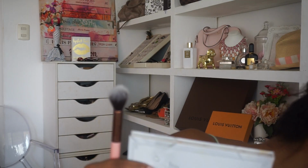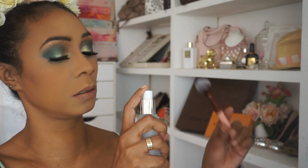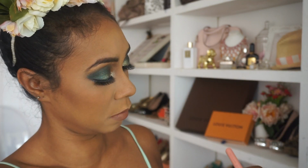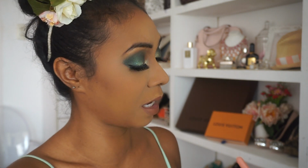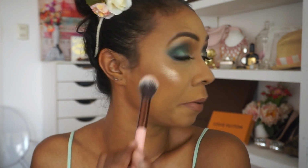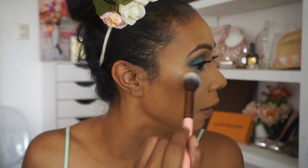Oopsie. Can't afford to lose you. Going back in the Carli Bybel palette. Let me just spritz this brush. I think we will go for these two. BH makes some really nice blush highlighters, yummy blushes. Look at that highlight blowing.